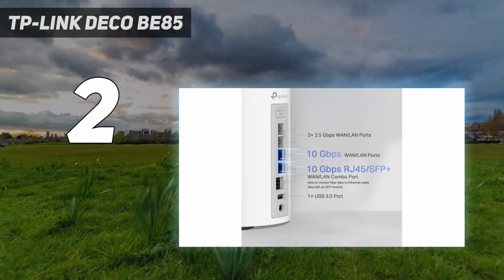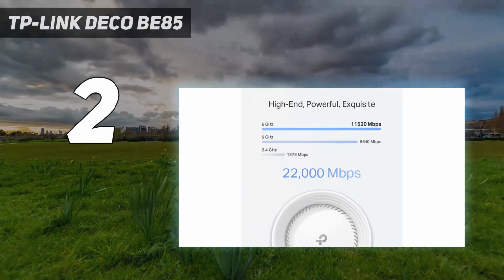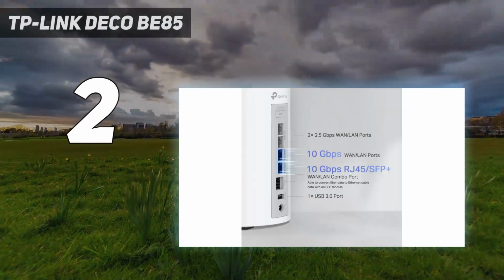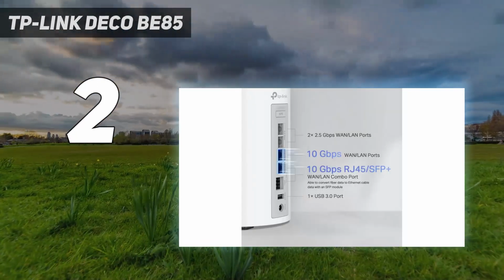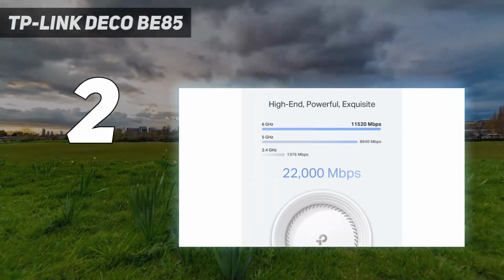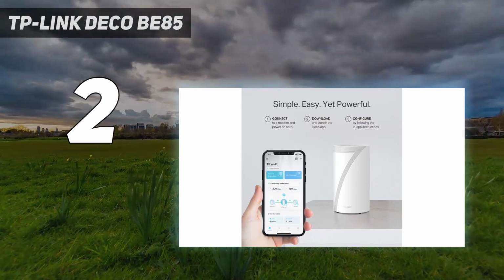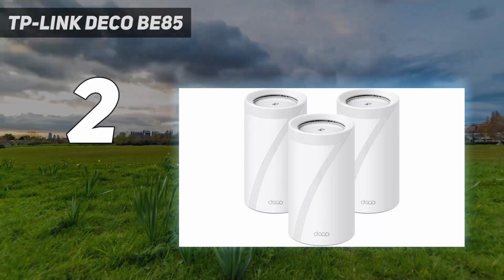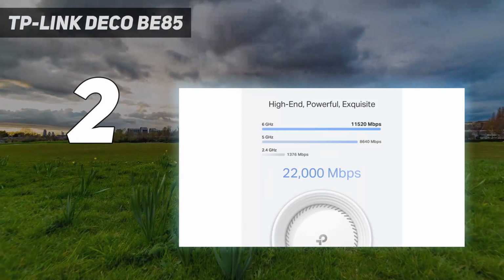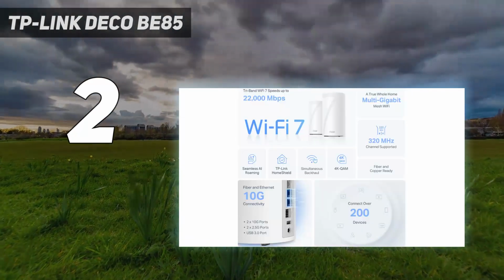The Deco BE85 is more than ready for multi-gig internet, and at the back, you'll find two 10 Gbps WAN ports, though one of them can be used as an SFP+ fiber port. There are also two 2.5 gigabits per second Ethernet ports for connecting all of your wired devices, a WPS button for quick connections, as well as a USB 3.0 port for sending data over your home network using an external drive. The Deco BE85 may be expensive, but that's the cost of being one of the first people to have a home filled with much faster Wi-Fi 7 data.